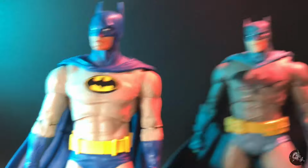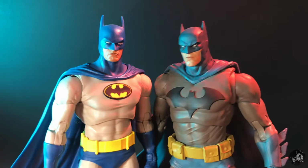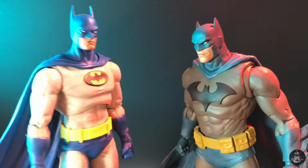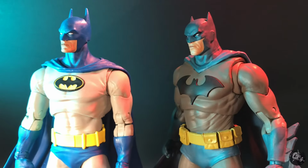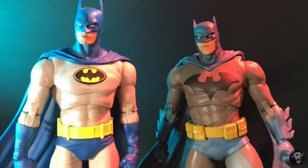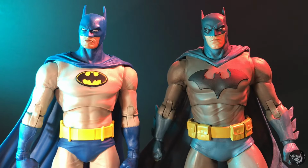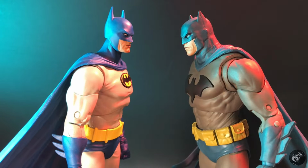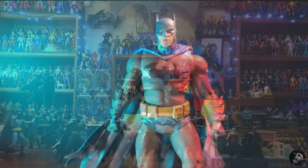Because when you put the two together, you can definitely see how Hush Batman has a slight edge over the complete design and look of him. I'm just talking about how he looks on the shelf. Definitely looks like he just popped out of the pages of a comic book. While the Nightfall Batman, better articulated, better wrist and ankle joints, there's just something about him that doesn't match the presence of Hush Batman.